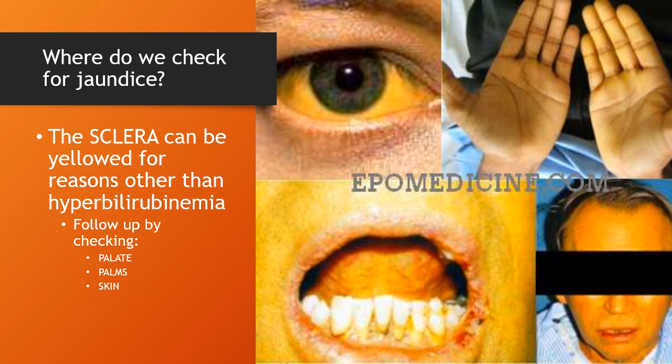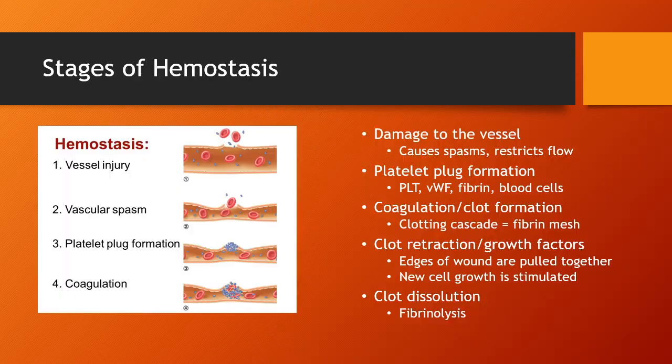If you notice jaundice sclera or yellowed sclera, the sclera can be yellow for reasons other than hyperbilirubinemia. So you should confirm the finding by checking the palate, the palms, and the skin. Ethnic pigmentation and some vitamins can change the color of the sclera, so always confirm your suspicions.